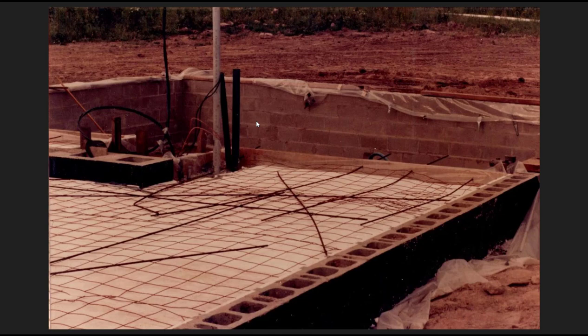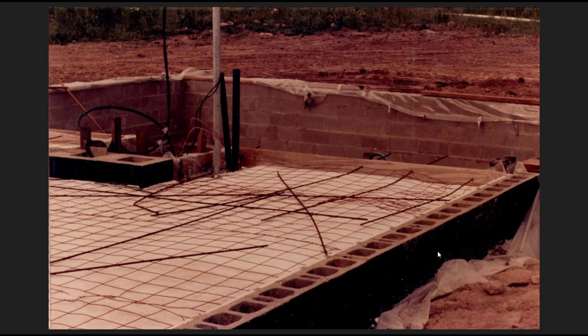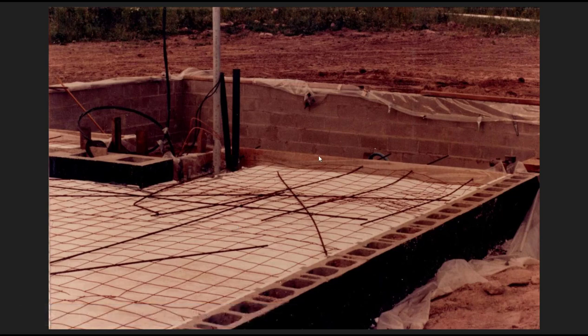Now what I've done over here, on the outside of the block wall, we used a sealant. There's much better materials nowadays, but this is like a tar surface. And then we put plastic up against the tar as well to help maintain a water and vapor barrier between the outside world and the thermal mass and the area that will be working, the living room. So this will all be insulated, and it's insulated on the surface of the ground here. So we backfilled this area.